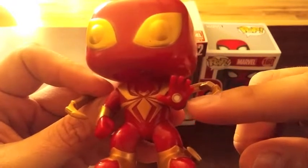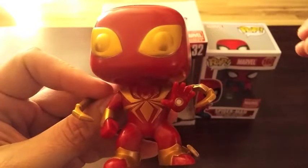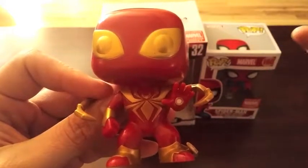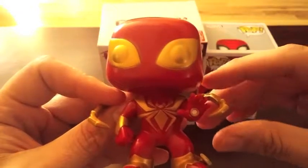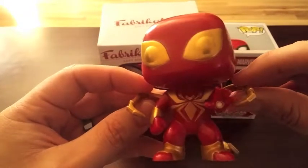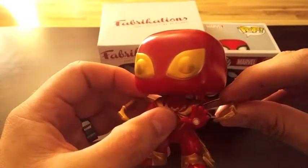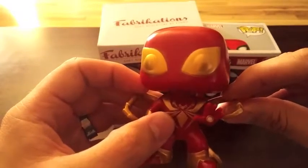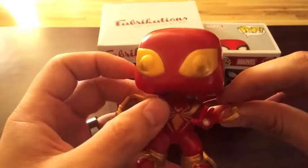I thought it would have been really cool if they would have made this a little more glowing, or maybe made it seem like it was shooting out. I think that would have been a great touch on that. But this one is really awesome. The paint job's not too bad. They're missing some paint on the gold part of the logo of the spider. But that could be easily touched up.